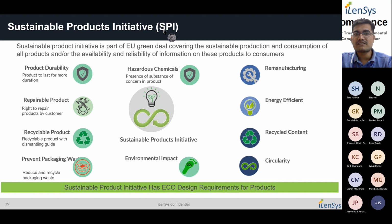So hazardous chemicals is the disclosure of the substances of concern in the product, like REACH SVHCs, and also prevention of use of the substances like in RoHS, like you have lead, mercury, and most of the 10 chemical substances. So hazardous chemicals will drive the requirement to avoid using these chemicals in the products.